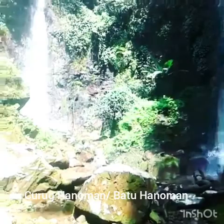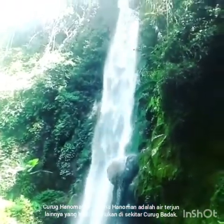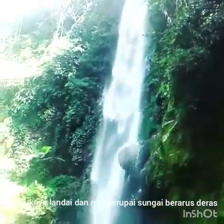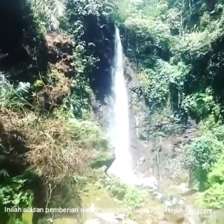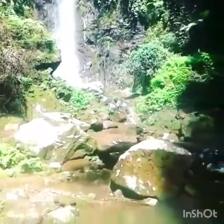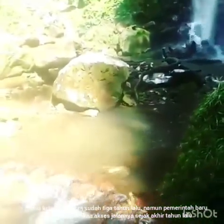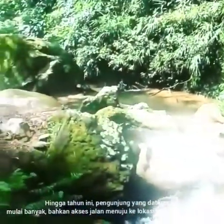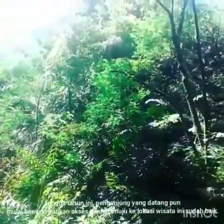Curug Batu Hanoman. Curug Hanoman, or Batu Hanoman, is another waterfall that can be found around Curug Badak. The shape is sloping and resembles a fast-flowing river. From afar, it looks like white apple tile. This is the reason for the name Hanoman for the waterfall. Batu Hanoman is a new tourist destination here. Even though it has existed for 3 years, the government has only seriously given access to its roads since the end of last year. And until this year, many visitors have come. Even the access road to the tourist sites is already good.